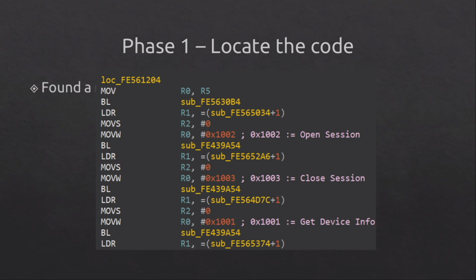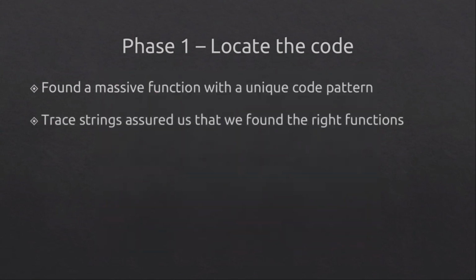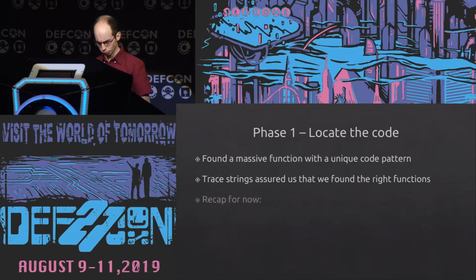This means that the function we located is the function responsible for registering the PTP handlers. This means we now have the full mapping between each opcode and the respective function pointer. So now it's going to be quite easy to scan all of the functions and check for vulnerabilities in them. We verified our findings with trace strings. There are a lot of trace strings inside the firmware itself. So we have the handler for open session. It includes strings such as open session, so we know we're on the right track.